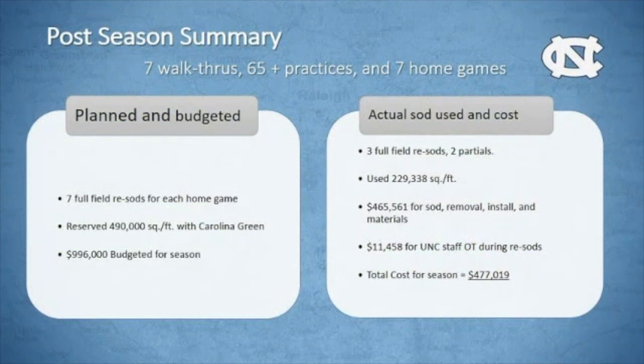You know, postseason summary. We had 7 walkthroughs, over 65 practices, and 7 home games in this span. We planned for 7 full resods. We budgeted for that. Chad saved, you know, 500,000 square feet of sod for us. And we budgeted right under $1 million if we needed it. What we actually ended up using that year, in 2017, was 3 full fields and 2 partials. We used just a little bit over 200,000 square feet, and we spent a total of $477,000 of the $1 million that we budgeted.